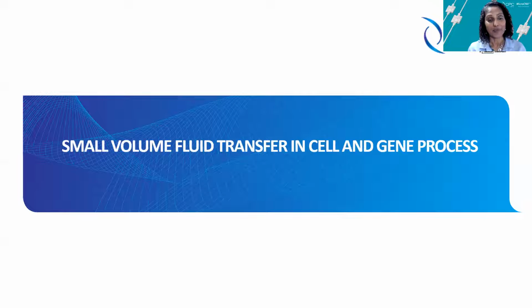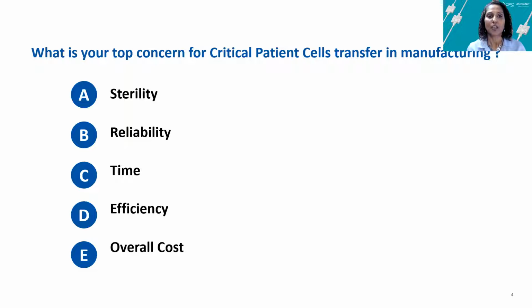So let's jump in: small volume fluid transfer in cell and gene therapy processes. But before we start talking about this topic, I want you to think about a few things that are your top concern in liquid transfer, in product transfer in manufacturing. What are the things that keep you up at night? Is it sterility of your process, the reliability of your product, the time it takes for manufacturing, the efficiency of your process, or the overall cost of your project? These are a couple of things that customers have told me they think about as they work through their processes.